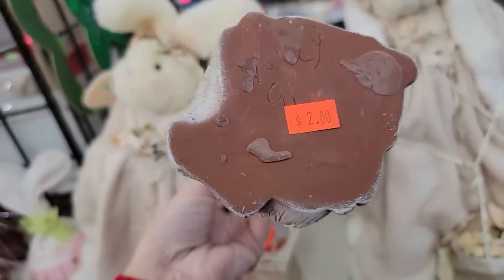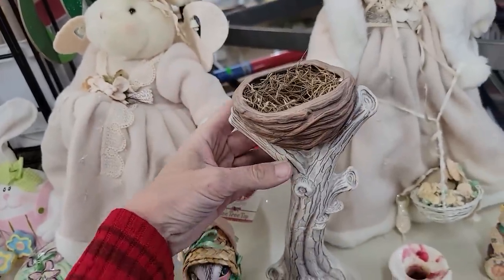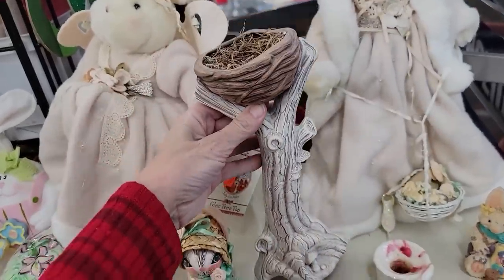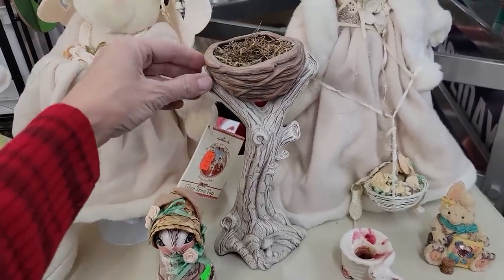Oh, that was made by Nancy in 1991. I do kind of like it. You know, I got the bird theme going. It's only $2. I have some little eggs I can put in that too. I think I'm gonna get that.